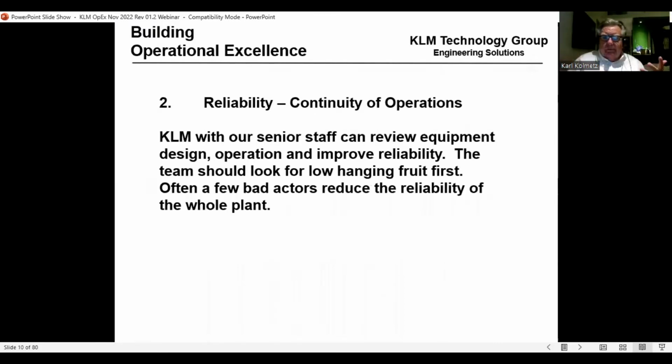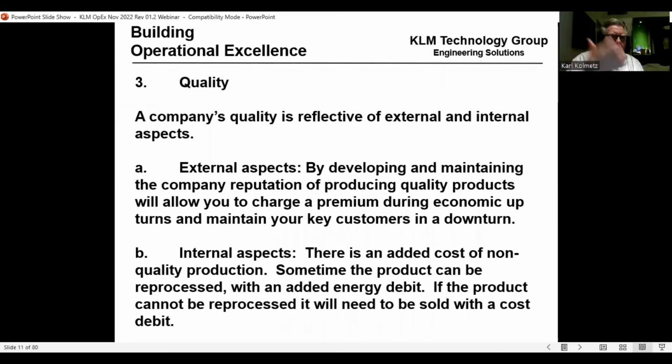Of course, KLM can review equipment design and improve your reliability. The first team should look for low-hanging fruits. All right, so go calculate what your current reliability is. What's your percentage uptime? And whatever you're doing, let's have a goal to improve it.